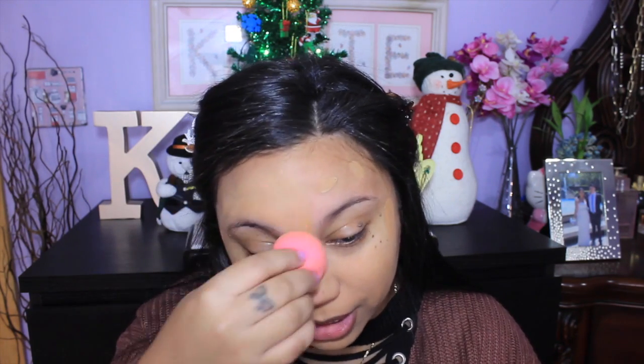So I wouldn't really base your color off of the colors you're used to. If you have a certain color in the Pro Matte, I wouldn't go by that. I would definitely look up swatches. Makeup by Cheryl, I believe, has an entire video swatching all of the colors, so I would check that out. I believe that's where I got my idea for what color I was gonna be.